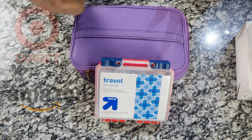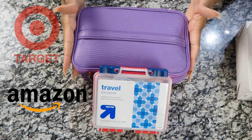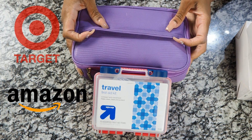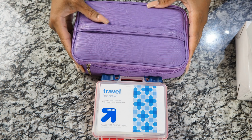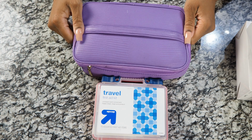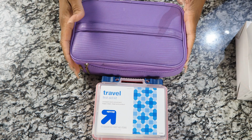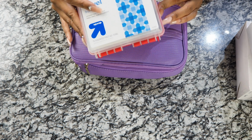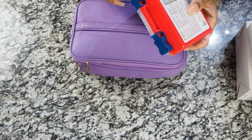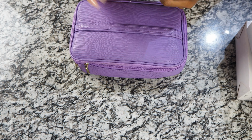So this is my little purple kit that I take with me on beach trips, any type of vacations where I know I'm going to be outdoors doing things. I always carry this with me because I keep my Benadryl in it and other things. So we're going to unpack this, and then this right here, I just picked this up from Target because I didn't have a first aid safety kit, so I haven't even opened this up, but it's taped all together.